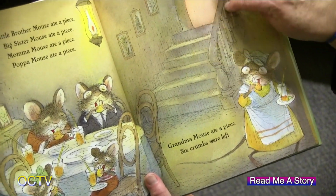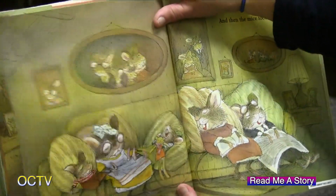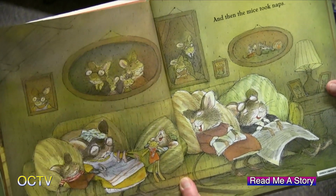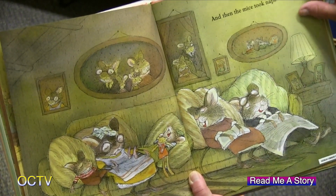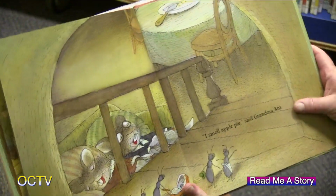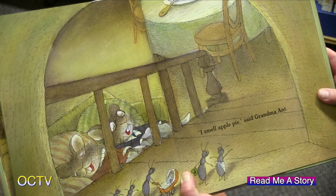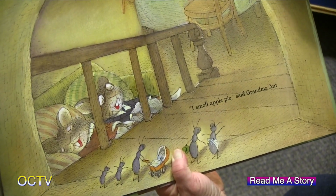You can see that's their mouse hole, and they go down the stairs. Oh no. And then what happened? The mice took naps. Look, Daddy took his glasses off too. Everybody's sleeping. Hey, I smell apple pie, said Grandma Ant. Oh man, I wonder if they're going to get the crumbs. What do you think?